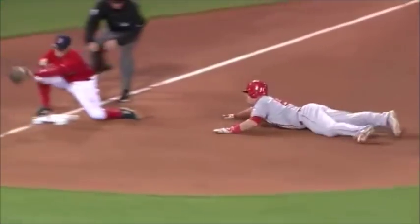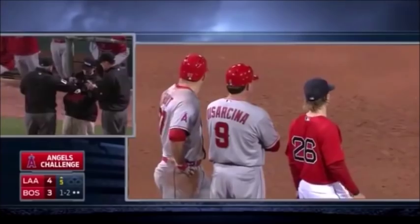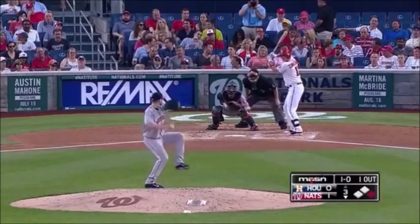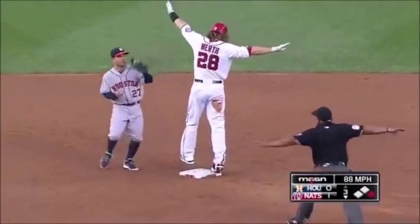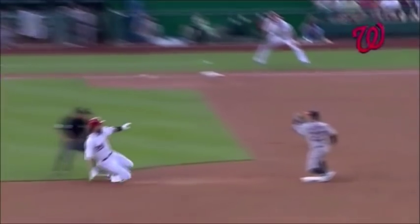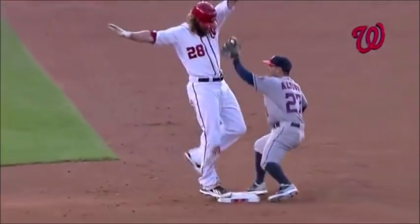Trout wants Socha to look at it. He did a little swim move. And if you wonder if he got his foot in there before a tag was applied. And Socha's going to look in. There goes Worth. Is this stolen base five? How about that, FP? Well, I don't know if he made it.